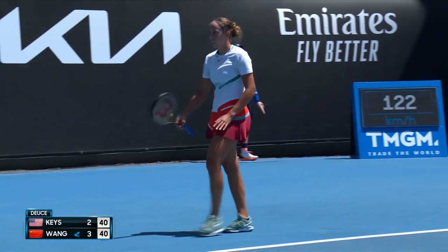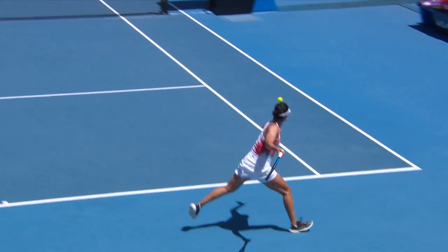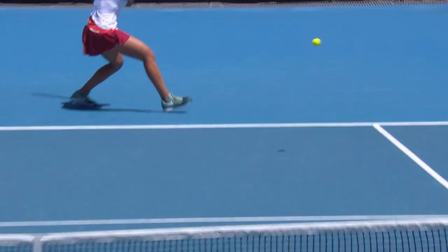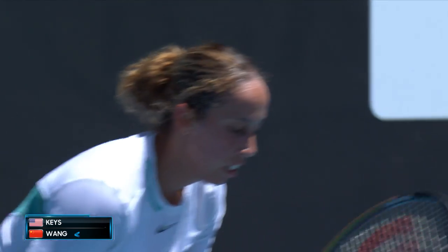Composure there from Keys. Good movement along the baseline from Wang, just making Keys hit one more shot. It's a pretty good forehand down the line there. Not much height over the net, but Keys anticipating that nicely. It's her eighth winner.